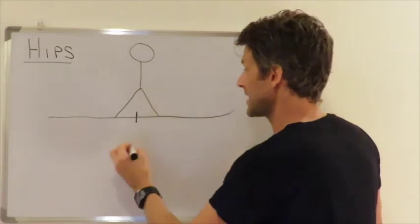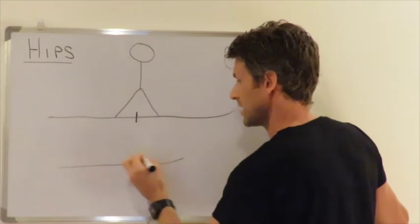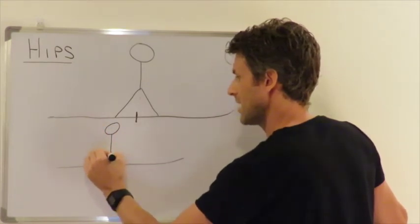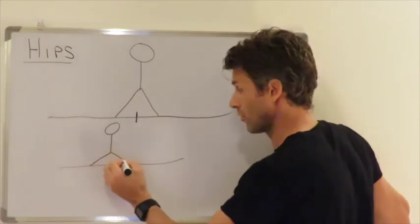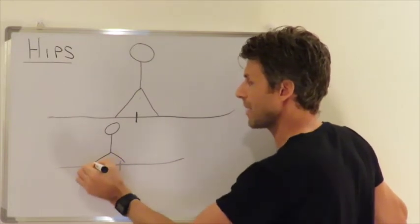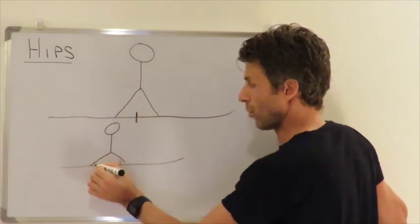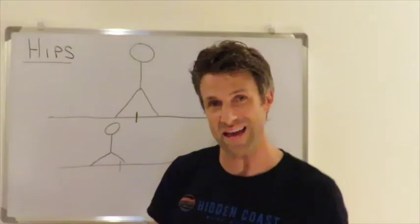However, there is a better way of standing, and I'm going to draw a slightly smaller board underneath here with the midpoint there, and we are going to bring the whole body further back and then put that foot there. Like we said on the feet part of the video, we've got our front foot just ahead of the midpoint line and our back foot a shoulder width and a half further back. But we're standing further back on the board, and we're going to push our hips forward.